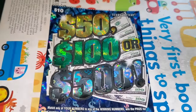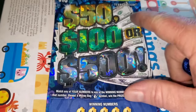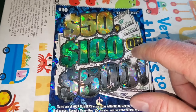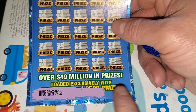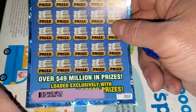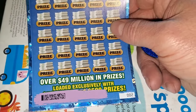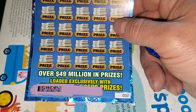Now, this ticket, it's actually a good thing that this happened. We're done with this ticket. We're not going to play it again. Kevin told me that someone came in after me and bought 3, 4, 5, 6, 7, and 8. They all lost. And then he won 100 bucks on 9. So it worked out for him. But I'm not going to see if we can win back-to-back. So we're just going to kill this $10 ticket. Sorry, guys.